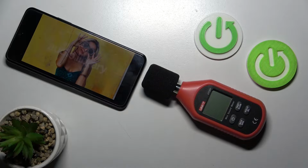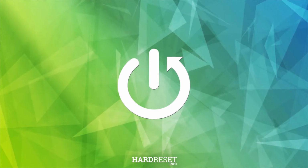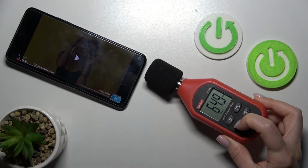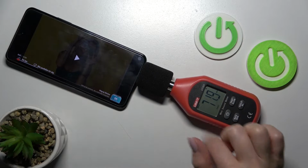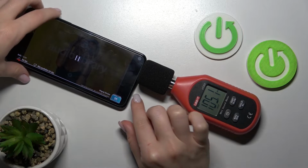Hi, today in front of me is the HUAWEI Nova 10EC and I'll show you the loudest speaker level of this device. I'll do this with the help of a decibel meter, and now I'll set the maximum mode here. This mode means that when the decibel meter reaches the highest volume of our device speaker, the value on the display will change. So let's start.